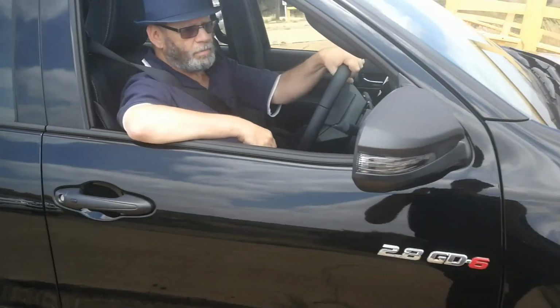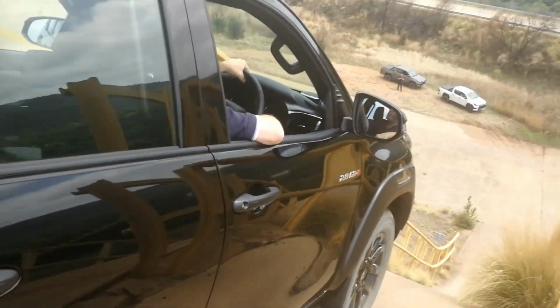Keep your steering wheel nice and straight and foot off the brake, both hands on the steering wheel.